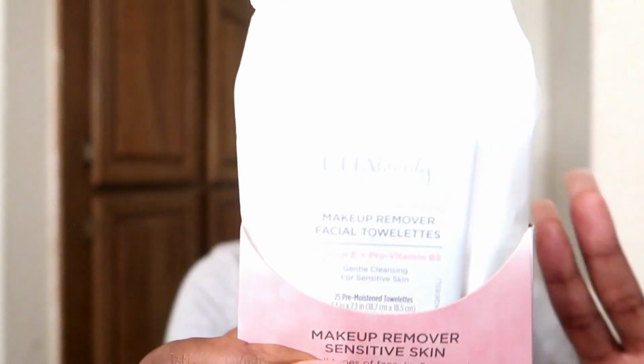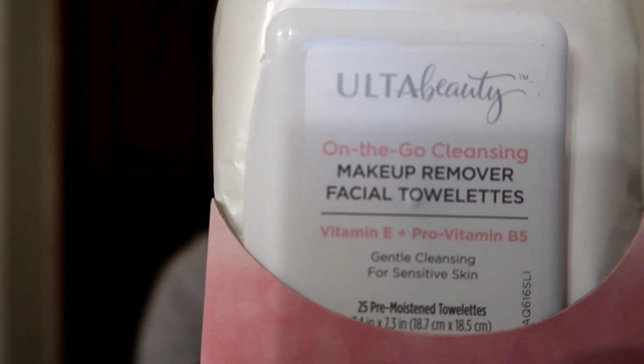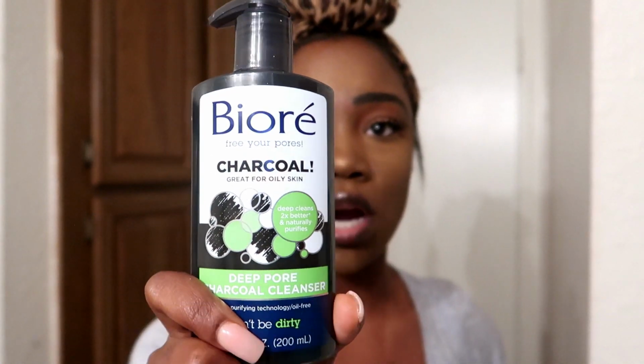I also got more makeup wipes because I got a brand from HEB and they were like $1. So I went all out and got a whole bunch. But I also feel like those are contributing to messing up my skin because my skin just feels a little weird after I use those makeup wipes. So I got these makeup wipes. They're just Ulta Beauty brand on the go cleansing makeup remover. It says for gentle cleaning for sensitive skin, and it has vitamin E and provitamin B5. And it can take off face, lip, and eye mascara, even waterproof mascara. Well, we gonna see. Something that I'm not changing that does work for me is this BIORE charcoal face wash.